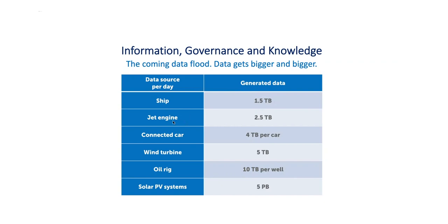A jet engine is generating 2.5 terabytes because they need to gather this information and they are analyzing this information continuously. Could you imagine? A Tesla, a connected car, driving 8 hours per day is generating 4 terabytes per car. So the data that we're generating is a really, really large amount of information. And this information is coming from industrial systems, but also from smartphones, also from your smartwatch, and also the session that we are recording today is generating data.